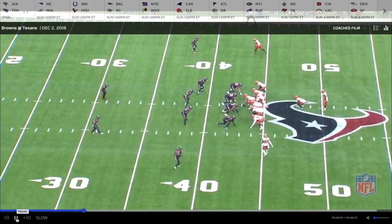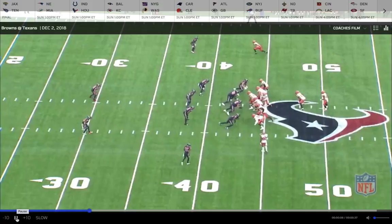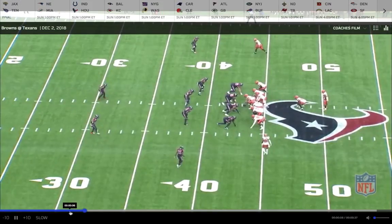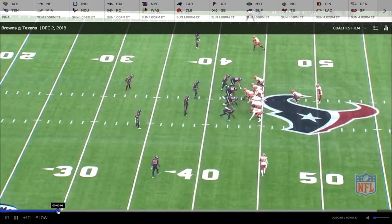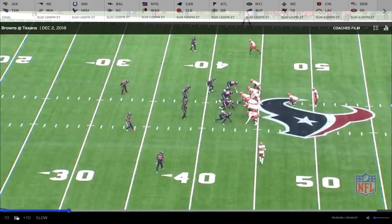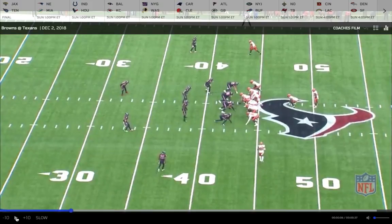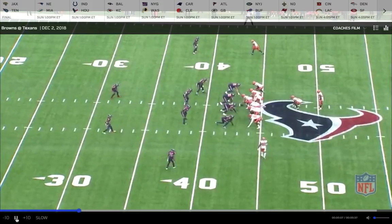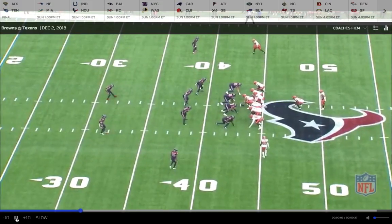And what's this play? I gotta research what this play is, because it's a play action pass. And these guys, I mean, I'm learning just as we go along here. You guys are learning with me. I don't really know a ton about football, even though I sound like I do know a ton about football.